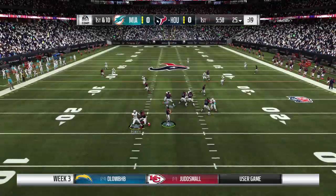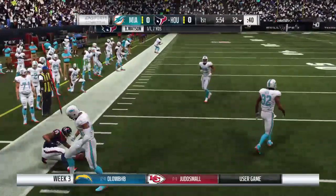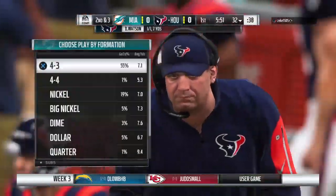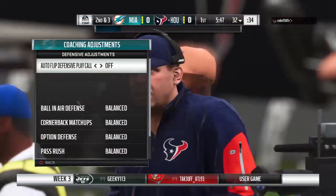Watson on first down. Underneath, this is Bernard. And he's able to get out to the 32, brought down there. 7 yards on the play, and that'll make this a second down.